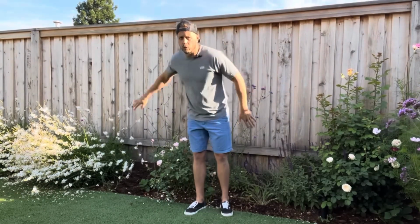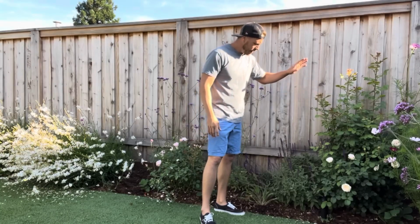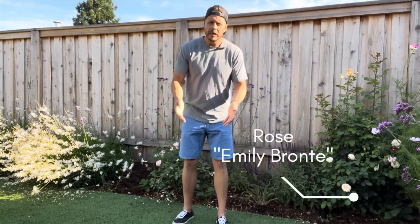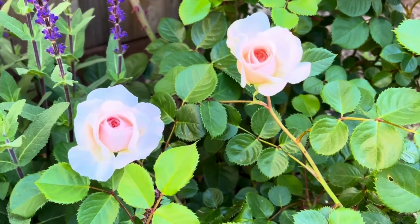And mind you, this is kind of a rose bed right here. And they're very young, so keep that in mind. They will mature. This is about a 1.5-year, maybe almost 2-year-old David Austin rose called Emily Bronte. She's got kind of a creamy, peachy, pinky, apricot color flower. Really beautiful rose.